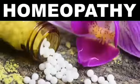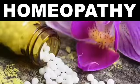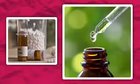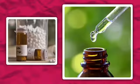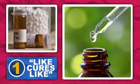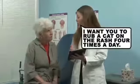Homeopathy is its own category of alternative medicine that emerged some 200 years ago. Not all natural or herbal remedies in your pharmacy are considered homeopathic. Homeopathic medicines are based on a few theories of disease distinct from conventional medicine, the most famous being like cures like. That's the idea that if something gives you a rash, that same thing can be used to treat rashes.